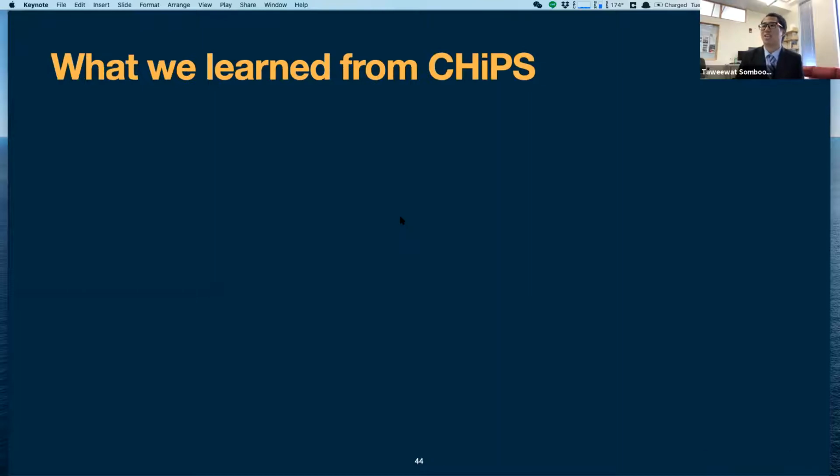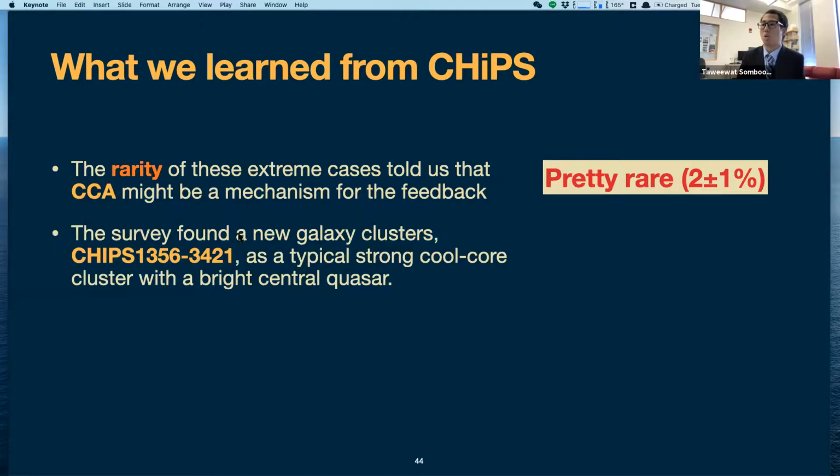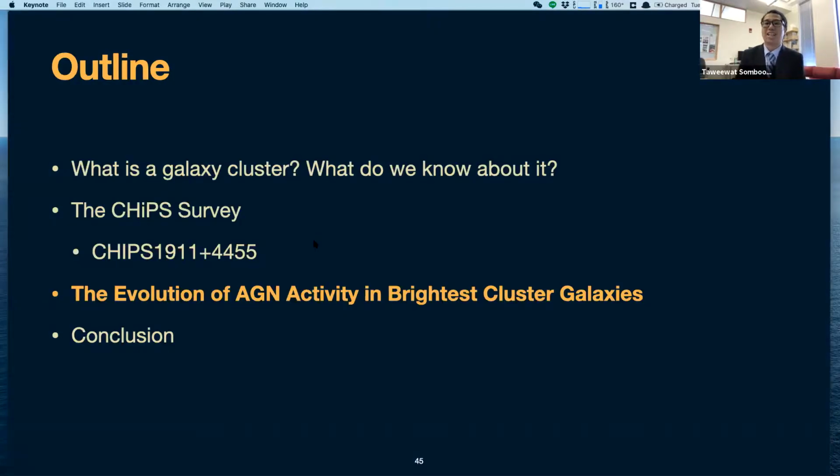Okay, so that's it for CHIPS, and let me give you a quick conclusion on what the CHIPS survey is, and then we can go on to the second part of the talk. Basically, the rarity of these extreme cases tells us that the chaotic cold accretion, or CCA, could be a mechanism for the feedback. We also found this new galaxy cluster called CHIPS1356 as a typical cool core, but with a very bright central quasar. And lastly, we found a new mode of cooling in CHIPS1911, which is a massive starburst inside a merging galaxy cluster.